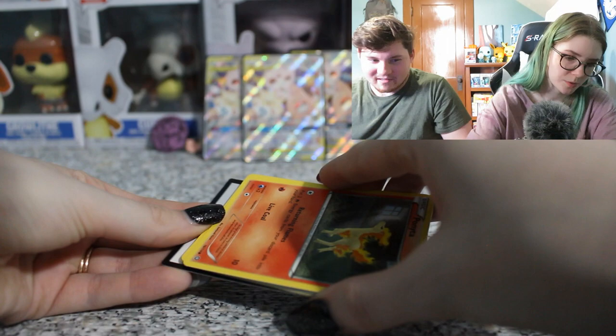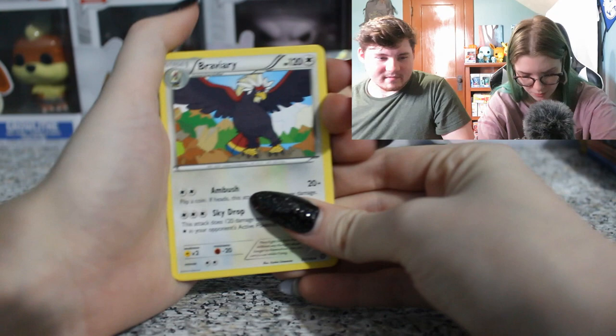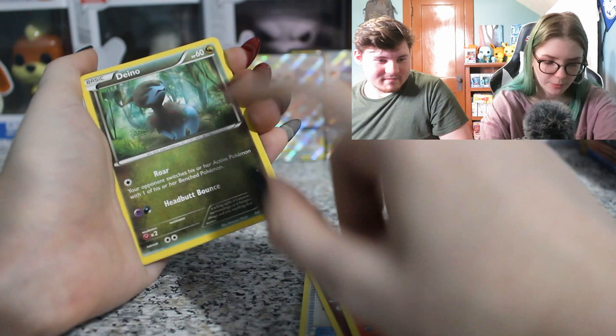Started a trash pile. There's the code card. 1, 2, 3. And I don't know if there's an energy, so I'm just gonna wait, but. Clefiki! I love that one. This guy was really hard to get in Pokemon Go. Why does he have a gear in his mouth?